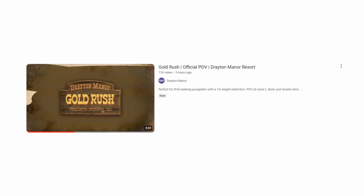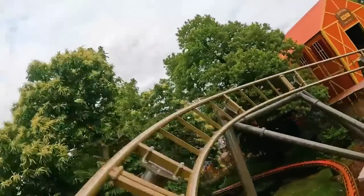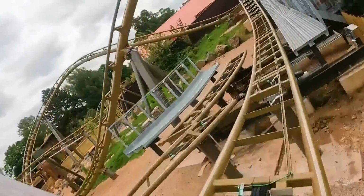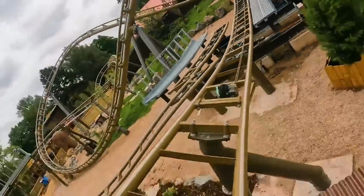And also, there was a POV that dropped this morning as well. And this just backs up the point of how smooth this coaster looks. Just look at it. Look at it go! But as cool as this POV may be, it only shows cycle 2. And of course, the ride has 2 different cycles. Where is cycle 1? Drayton Manor, I need a POV of cycle 1 now! I mean, to be fair, cycle 2 is the better one with that backwards drop anyway, so I'm not complaining.